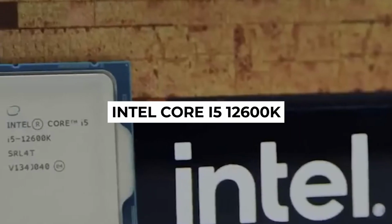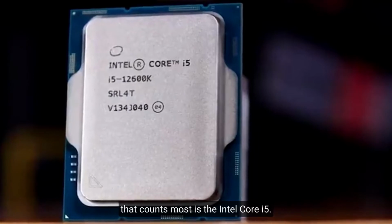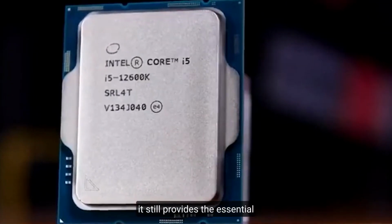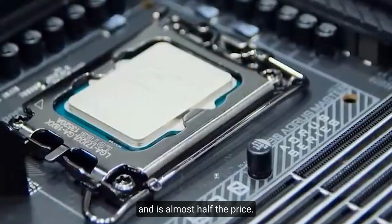Intel Core i5-12600K. For the majority of gamers, the CPU that counts most is the Intel Core i5. Although it costs less than an i7 or i9, it still provides the essential features that make those processors excellent for gaming and is almost half the price.